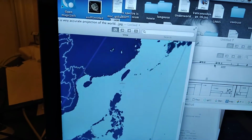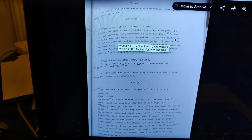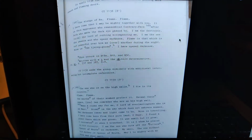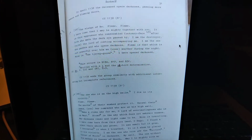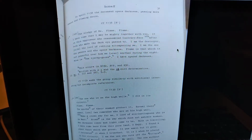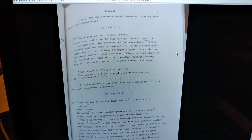And so the text going to that is the sledge of Ray, flame, flame. I have come that I may be mighty together with you. It is this aggressor who reassembled contrary face after Seth, who made the dark eye passed by, I'm guessing. Or Seth after, yeah.